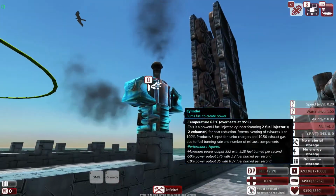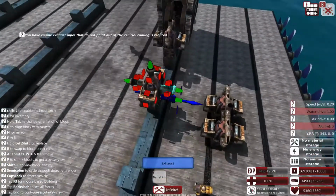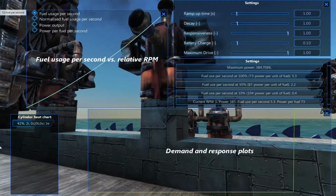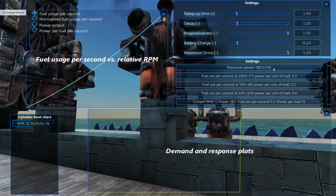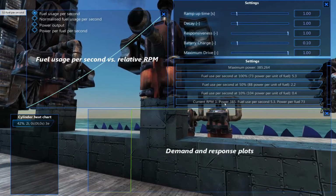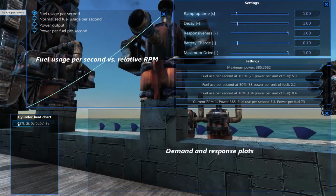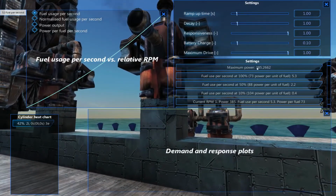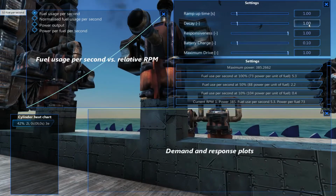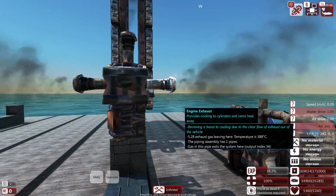But since we've opened up another connection for an exhaust, let's go ahead and put one on there and see what happens. Okay, so now we've got 3 exhausts and 2 injectors. Look how our power is going up. We were sitting at 351, and it looks like the temperature is going to stabilize around 42% with 385 horsepower. So even though exhausts do not add power, this extra exhaust has kept us from losing power.